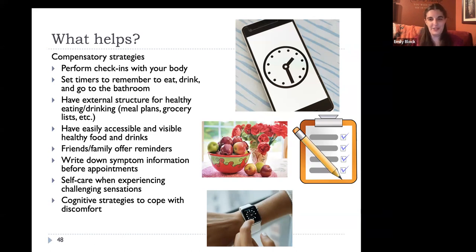If you have trouble describing your symptoms or pain and you know you're going to an important appointment, you can write them down ahead of time, or at least check in with yourself and think about it ahead of time so you're not caught off guard at the appointment. And just like with a lot of things, be kind to yourself. When you're uncomfortable, when you're anxious, when you're depressed, when you're in pain, be kind to yourself.